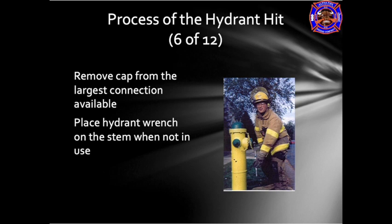The next thing you want to do is remove the cap. So if you're using 5-inch hose, you're going to start with the steamer cap, which would be the 4.5-inch cap on the front of the hydrant. You want to place your wrench on that cap. Turn it to the right, it's going to tighten it. Turn it to the left, it's going to loosen it. So you're going to connect to the front, have the wrench to the left, and you're going to push down on the wrench, and that's going to loosen the cap or take the cap off.